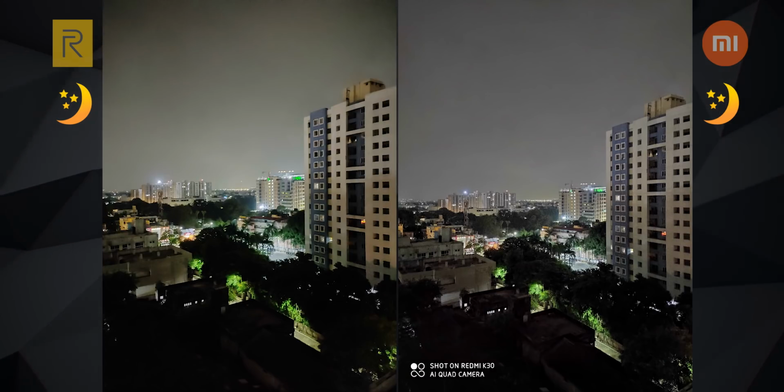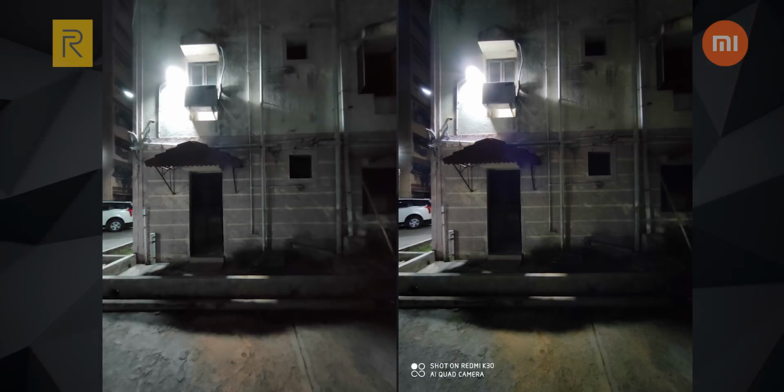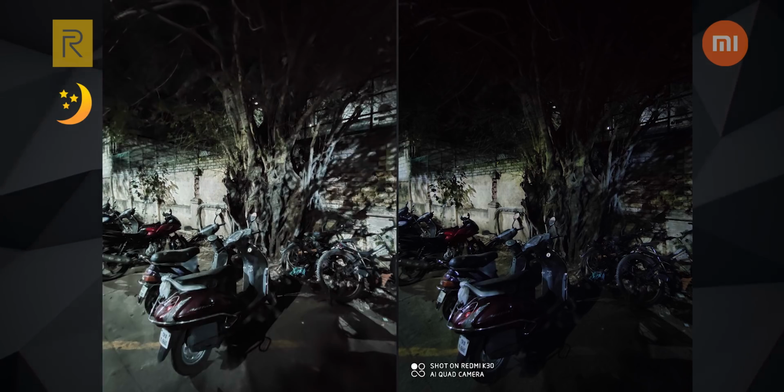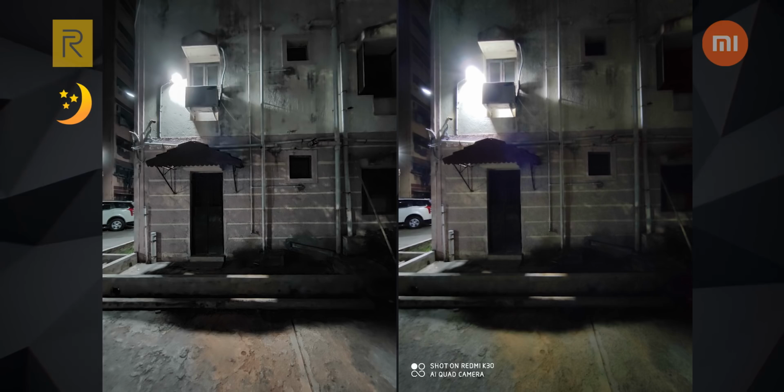When it comes to ultra-wide photos in these poor lighting conditions, the K30 is much better. You can notice that a lot of details are missing on the X2's images. They are very soft and smudged up. I know I'm using soft and smudged up so many times in this video, but that's how it is. These are terrible images. But the thing is, the Realme X2's nightscape mode works even with the ultra-wide camera. So we see less noise, more details, and more often than not, the images are also slightly sharper than the K30's images.